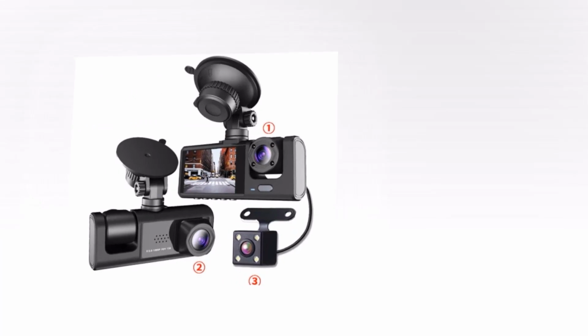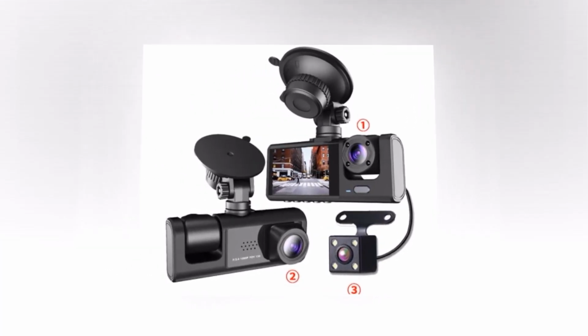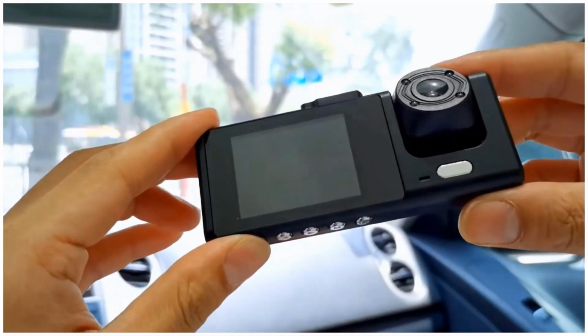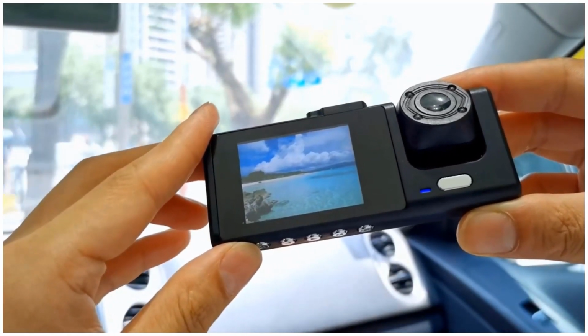Our 3-channel dashcam comes equipped with a 24-hour parking monitor feature. Even when your vehicle is parked, the parking monitor keeps an eye on your surroundings. It automatically activates and records any motion or impact, providing you with crucial evidence in case of accidents or vandalism.